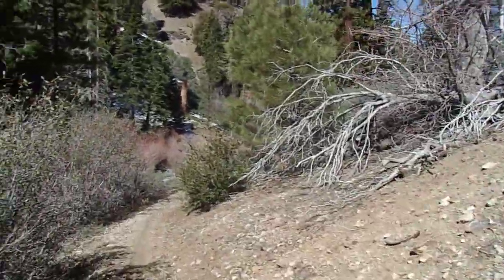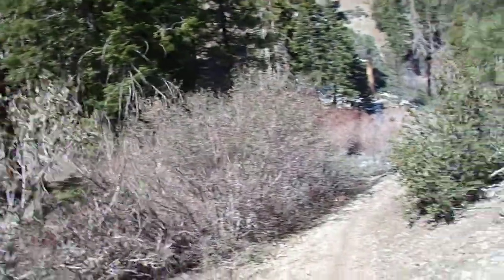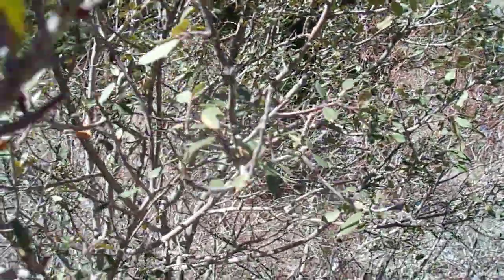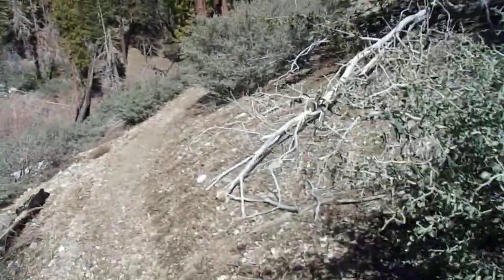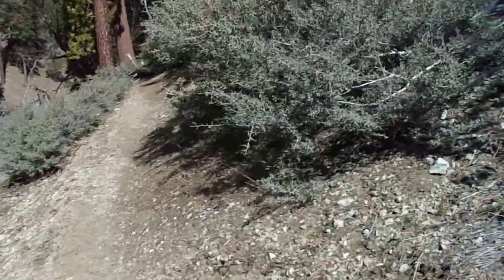Alright, let's see. I was thinking the canyon was gonna go this way, but this is a tributary over here, I think. It's much larger coniferous growth in there. The trees get much thicker and denser over there. Now we've got these beautiful coffee berries here, Frangula californica. I think this is subspecies californica, though it could be tomentella. I would expect tomentella to be more likely over here in the mountains.